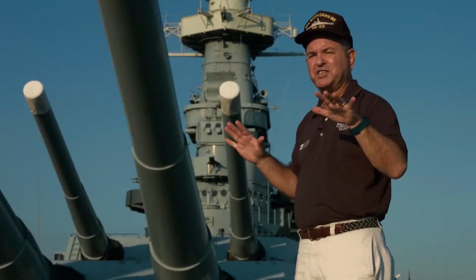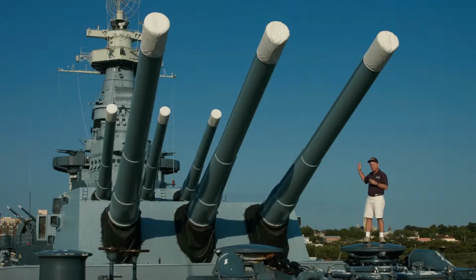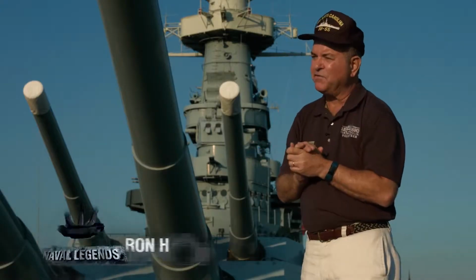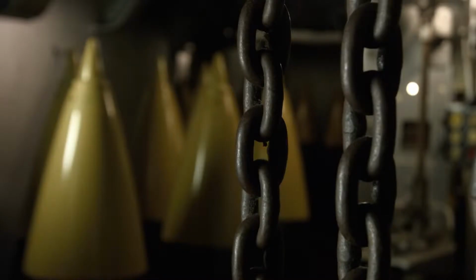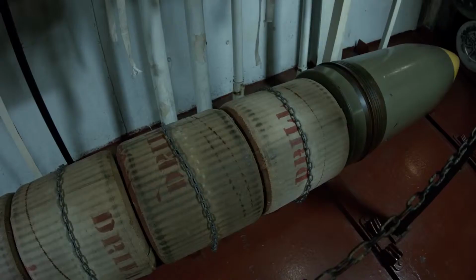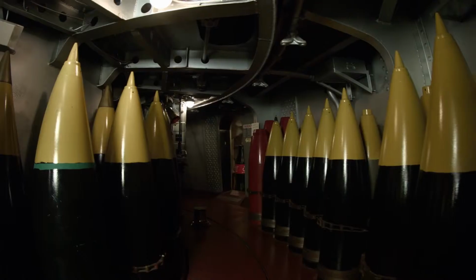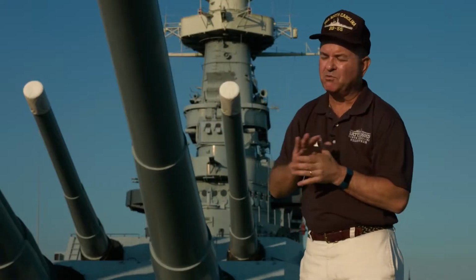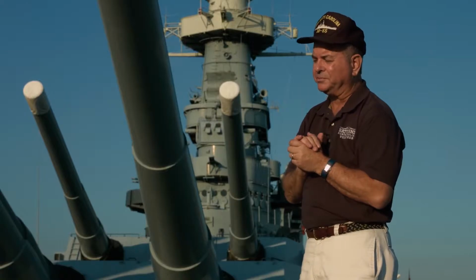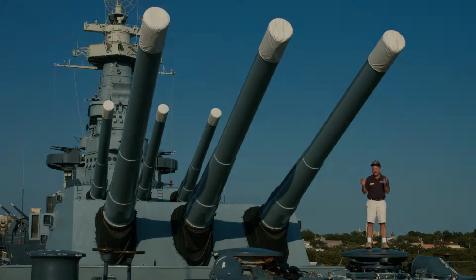This whole ship was designed to be a stable firing platform for these guns. These guns could fire every 30 seconds. So imagine 9 shells, each weighing 2,700 pounds. Think about that. It's about the weight of a small car coming out of these barrels every 30 seconds and traveling downrange 20 miles to a target. Designed to go against another battleship and penetrate that battleship's armor and then explode inside.